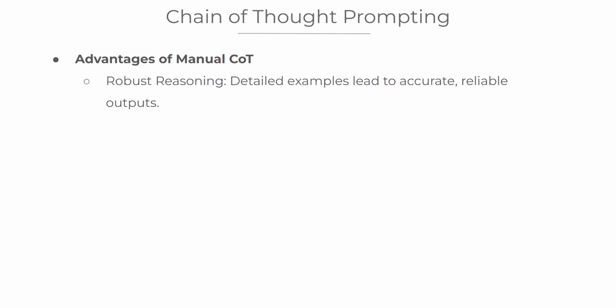Manual CoT is a powerful technique, but it comes with both advantages and challenges. Advantages of manual CoT: robust reasoning. Detailed, structured examples lead to more accurate and reliable model outputs.